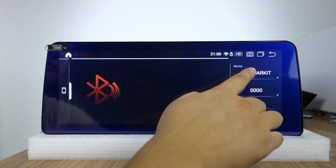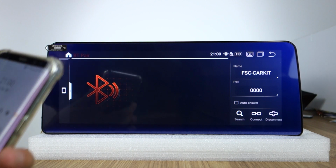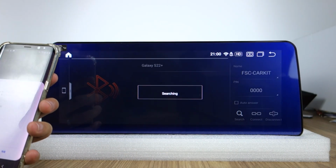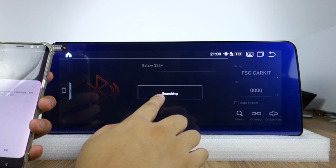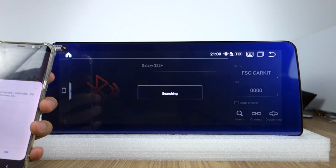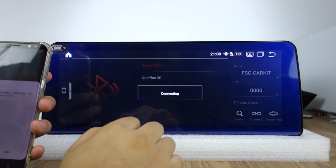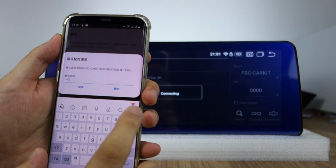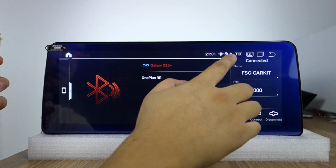Okay, now we connect Bluetooth. This is the name and pin number. You can enable Bluetooth from your phone and click search. Okay, this is your phone. Now we choose your phone. 1, 2, 3, 4. Pin number connection successful. This Bluetooth you can check.